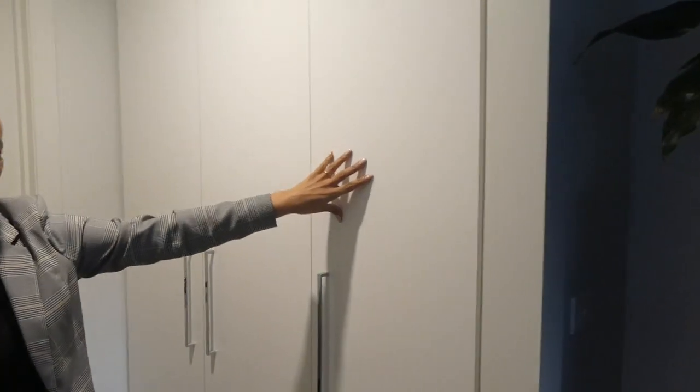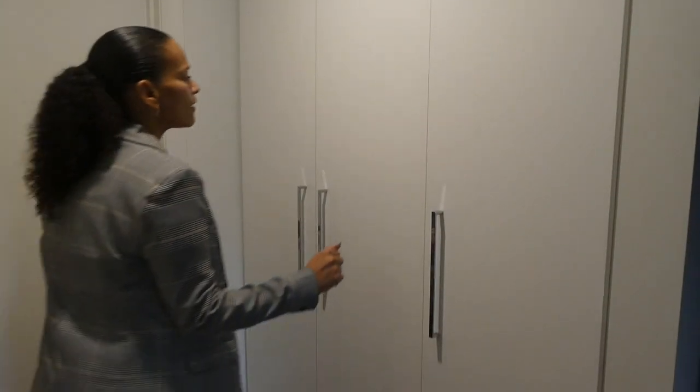So we've got 3 cupboards here. Towels, sheets and blankets are pretty much all that's in here, so I'm not going to show you guys in there because I think we all know what towels, sheets and blankets look like.